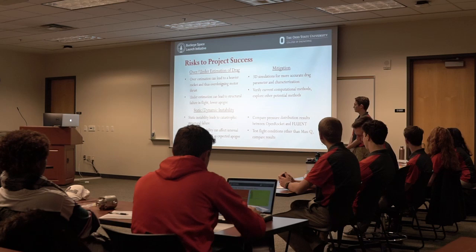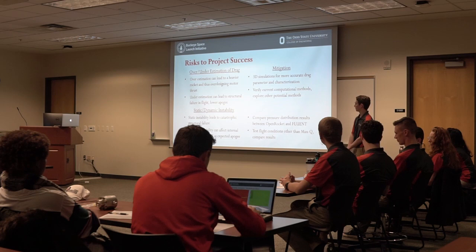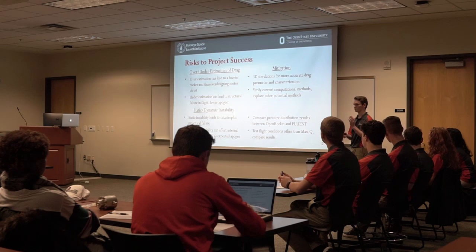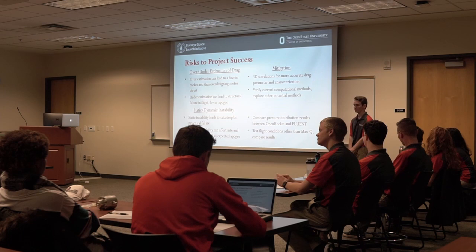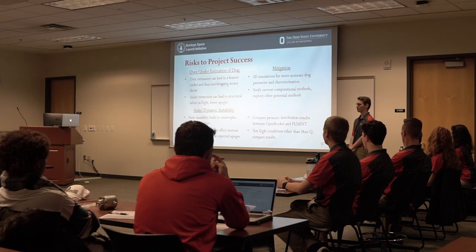And then the other big risk to project success would be static and dynamic instability. So static instability would be if the rocket comes off kilter during launch, and that's going to progressively get worse during launch, and that can lead to catastrophic failure, structural failure, and complete loss of the rocket. And then dynamic instability, which would be small disturbances during the flight, and that can affect internal components, as well as lead to a lower expected apogee.